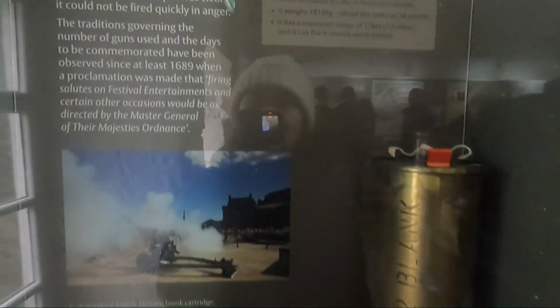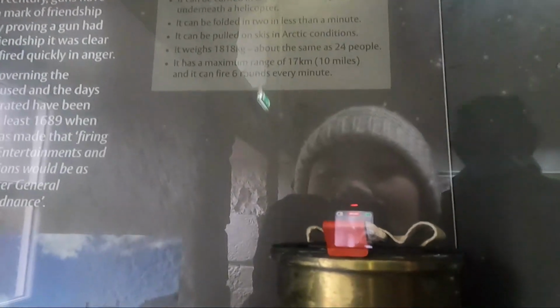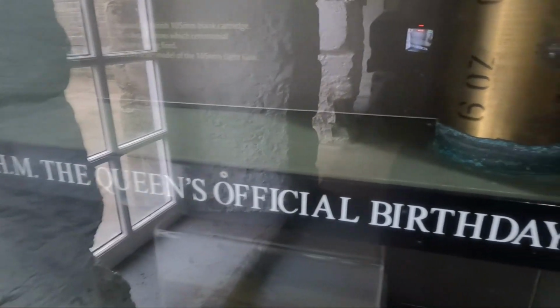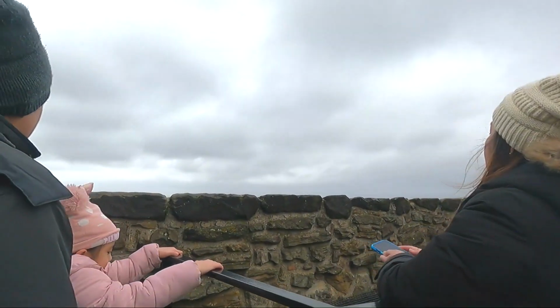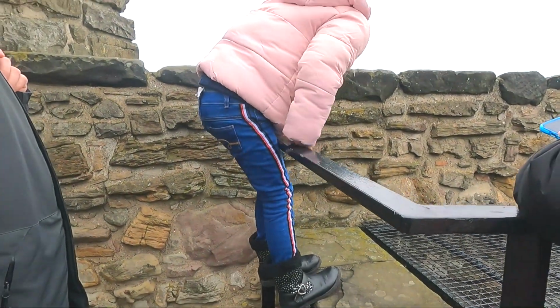Guys, look at this miniature version of the castle. Look at this. Let's see if I can see the Jollibee here, because I'm a little bit hungry.